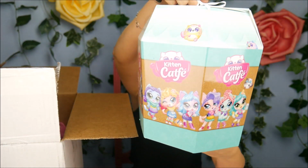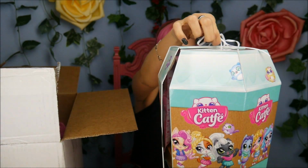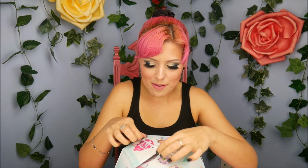And it comes, but this is the part, look how cute. Oh, I love it. Look at that, you guys. That is so neat. So it's Kitten Cafe on the outside. We've got some cute kittens on the outside there. So we're gonna open it up. I'm just gonna pull the ribbon at the top. Hopefully nothing will plop out. We'll see what happens. All right, so here it is.